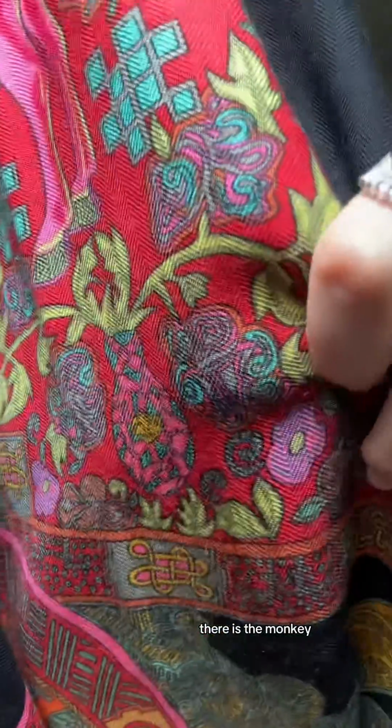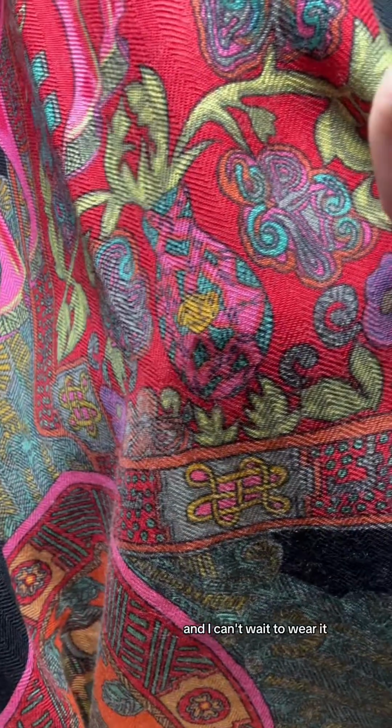Here is the monkey right there. I can't wait to wear it. And here it is with the scarf ring.